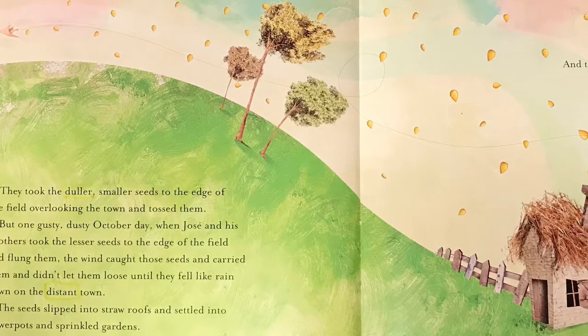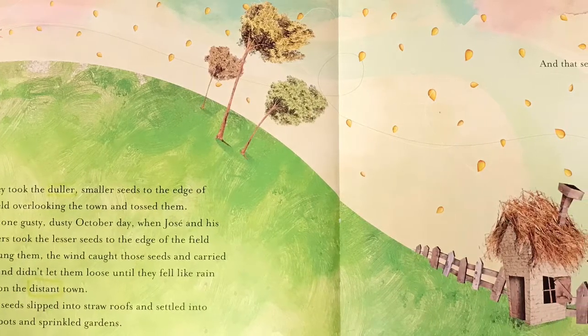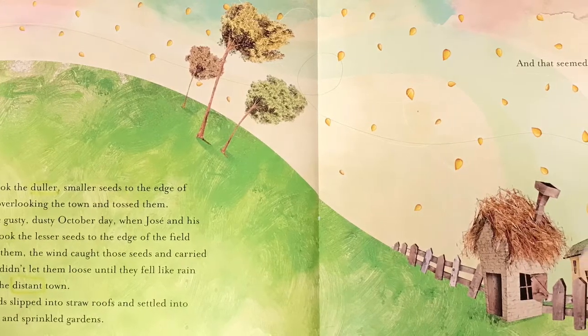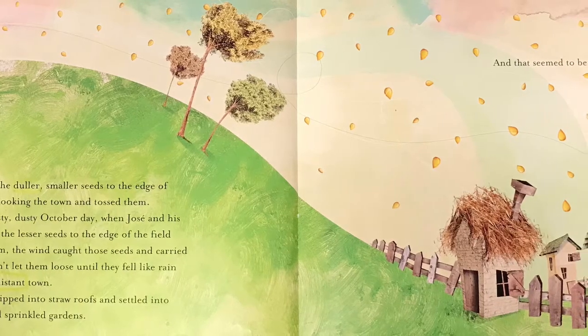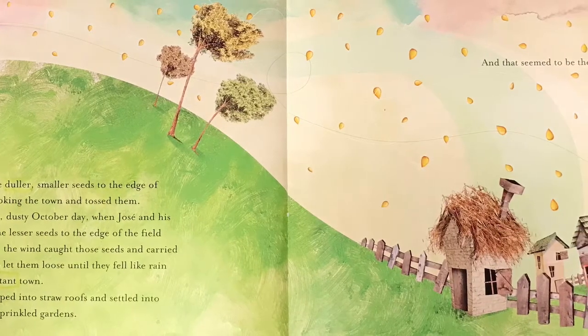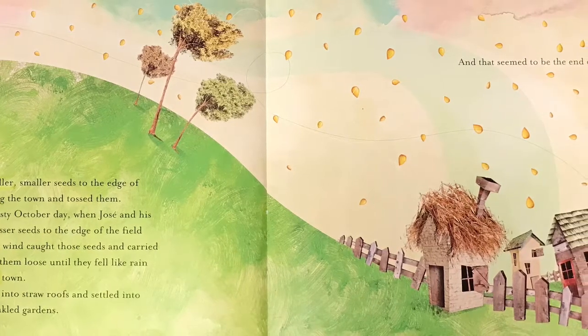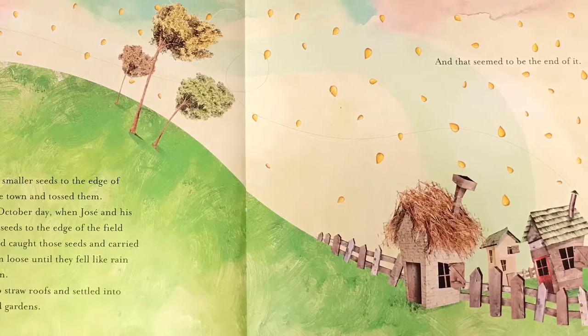But one gusty, dusty October day, when Jose and his brothers took the lesser seeds to the edge of the field and flung them, the wind caught those seeds and carried them, and didn't let them loose until they fell like rain down on the distant town. The seeds slipped into straw roofs and settled into flower pots and sprinkled gardens. And that seemed to be the end of it.